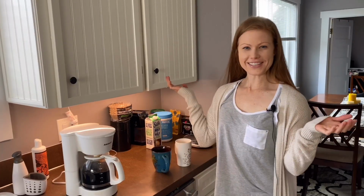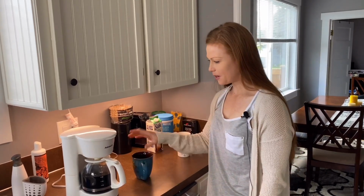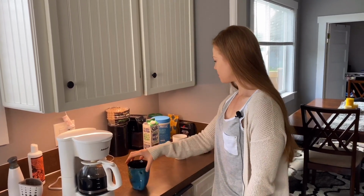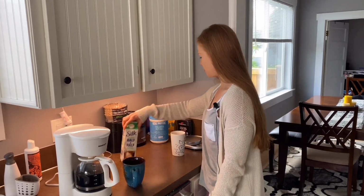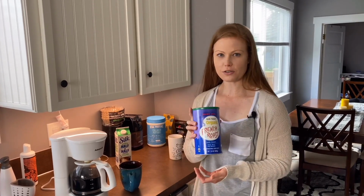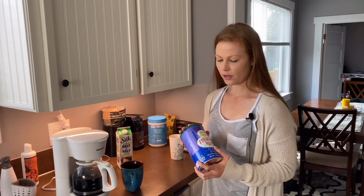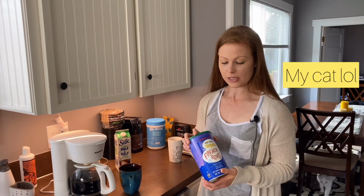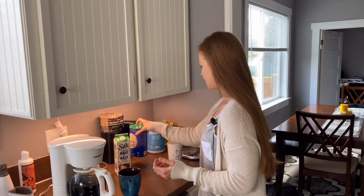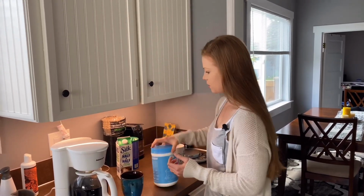It's coffee time, my favorite time of the day. So I just brewed coffee here. This is not all for me, it's also for my husband too. So I wanted to show you guys, first of all, what coffee beans I use. This is from Trader Joe's. It's an organic, fair trade, whole bean. And it is important that you buy organic coffee beans because they are heavily sprayed with pesticides if you don't. So fun fact there.